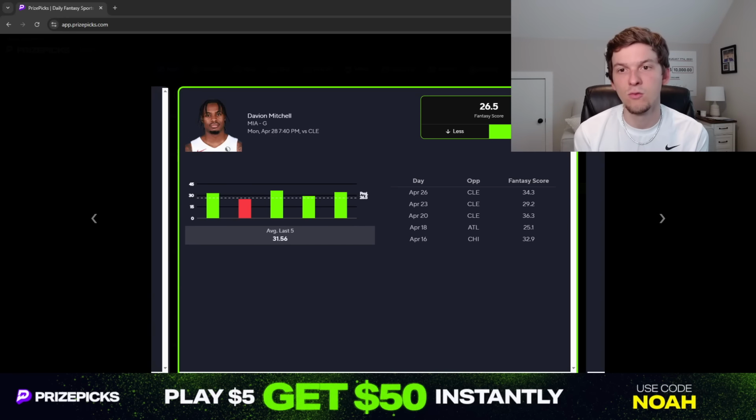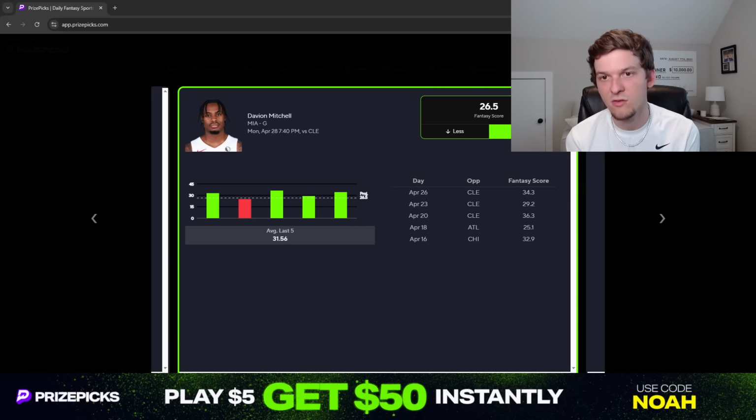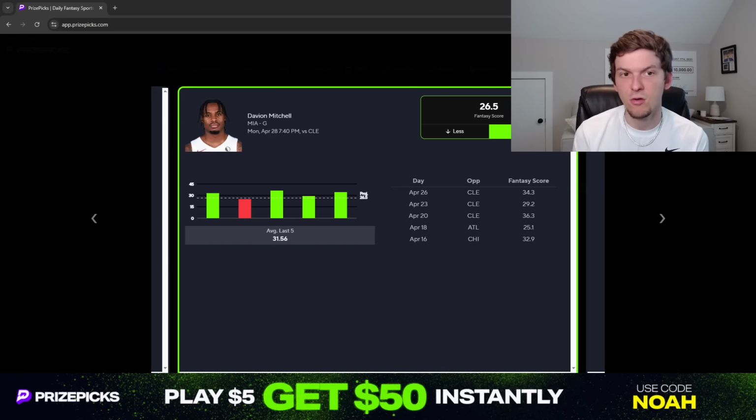And Davion is a relatively good defender. He's a guy that can get you steals. He can get some blocks as well. He's had at least 1 steal or block in every game in the series. So if you get 2 or 3 steals, which Davion can definitely do, he can have games where he gets a couple steals. If you get a couple steals, that's obviously huge for fantasy score because you get 3 points for blocks and steals.